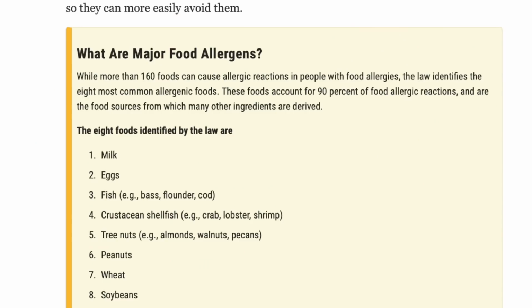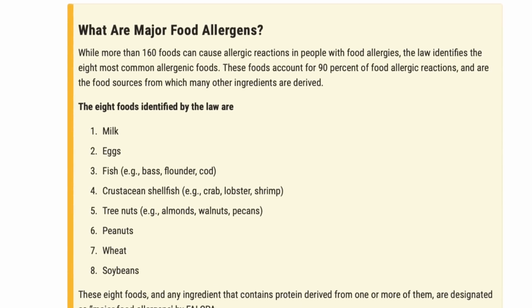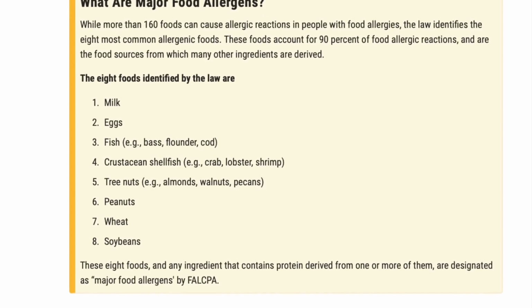So I should mention that soybeans are among the 8 food types to be considered some of the most common food allergens, along with milk, eggs, fish, crustaceans, tree nuts, peanuts, and wheat.